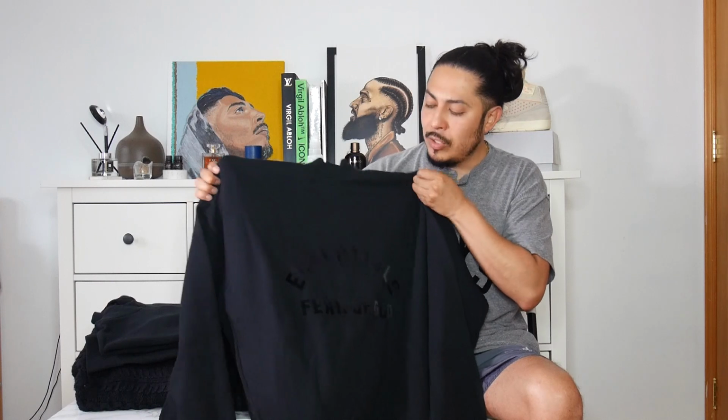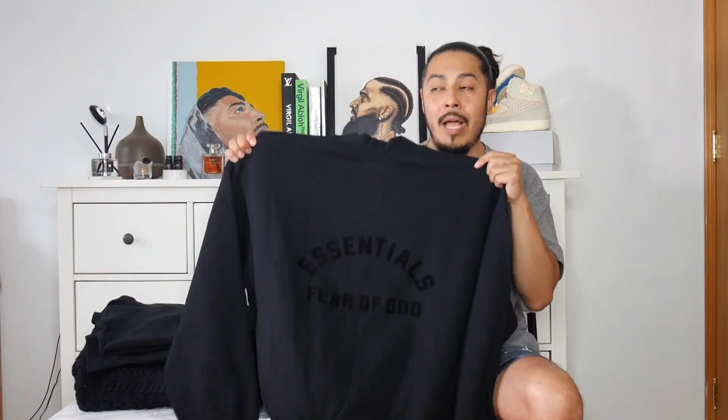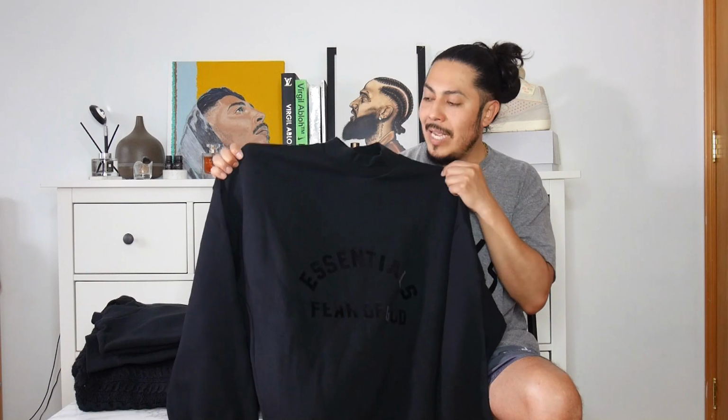Next up, we have this right here, which is the crew neck. I had to pick up the crew neck because in my last video I did talk about it, but I didn't have it. So this crew neck right here is really awesome, all tonal again throughout the front and the back. Let me start with sizing. I did go with my true to size medium.